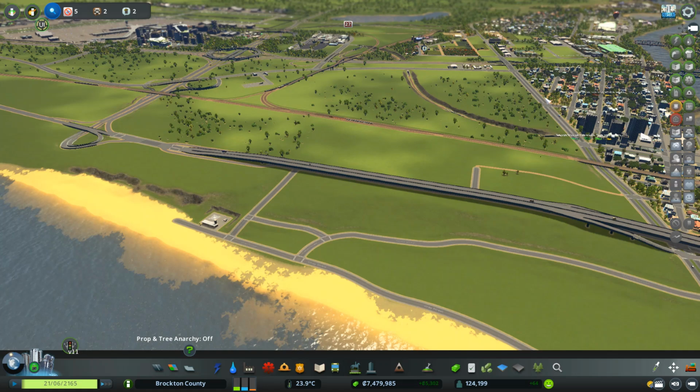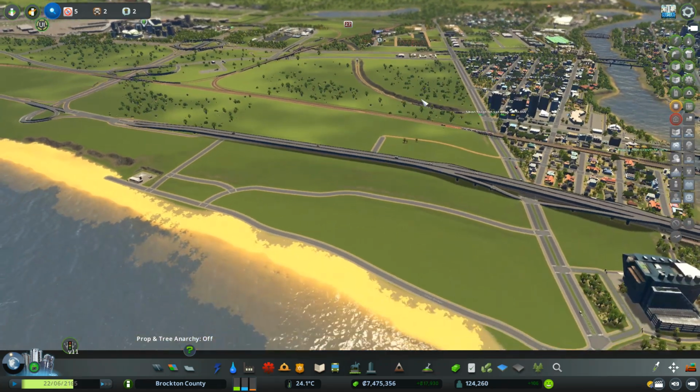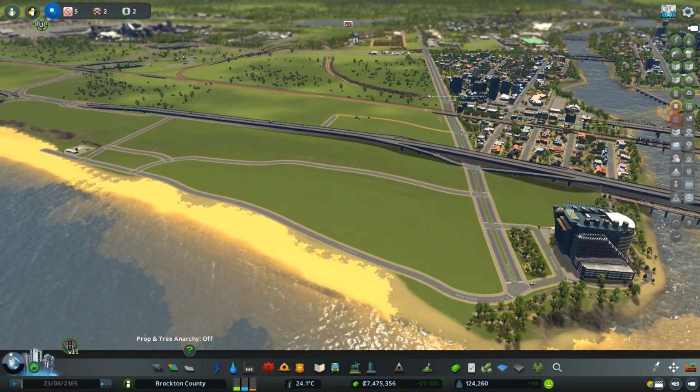I envision everything that I'm kind of encircling right now to be just suburbs. Over here, I'm going to save for a different build. We're going to get a metro stop in here. It's going to be fun. So I'm going to stop talking and let's dive into it.